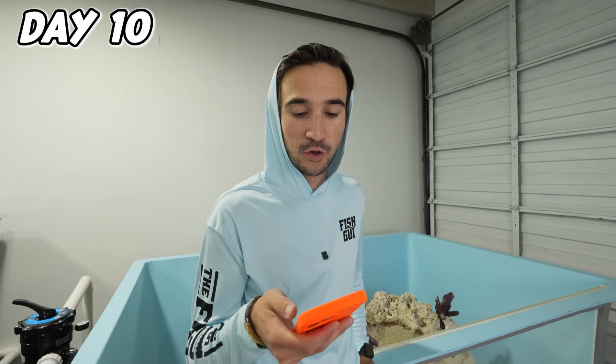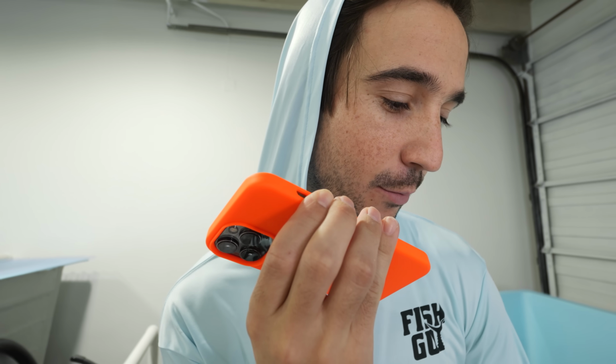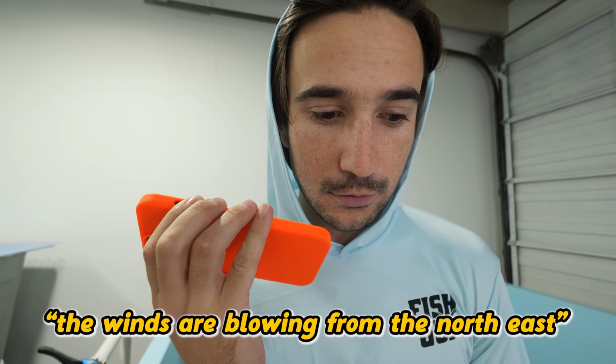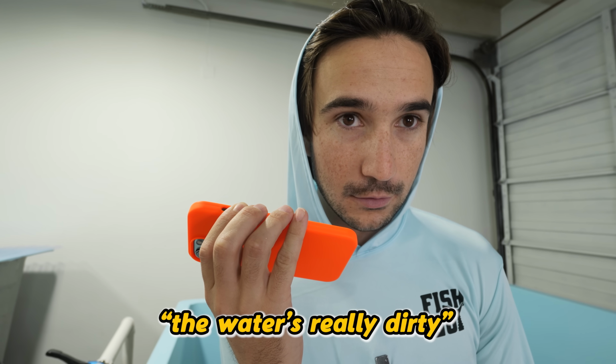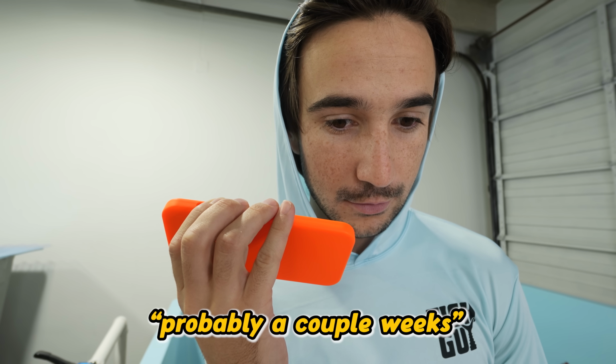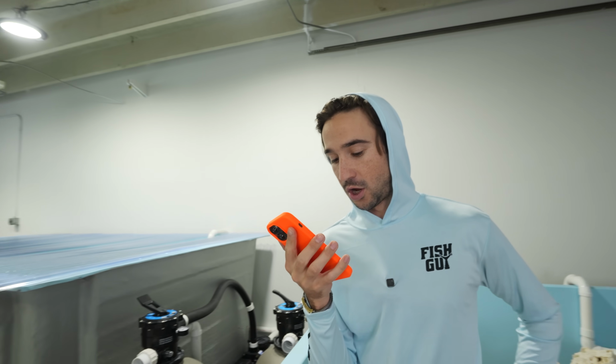Now the first order of business to get water inside of this pond, we gotta call the water guy. Let's give him a call. Hey man, are you able to bring by the salt water today? You're not gonna want this water, man. The wind's been blowing from the northeast. The water's really, really dirty. Shoot, how long is it gonna be? I mean, I would say probably a couple weeks. Wow. Are you serious? Okay, wow. All right. Well, thank you. I'll check back with you.